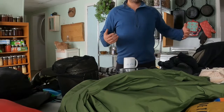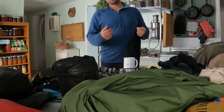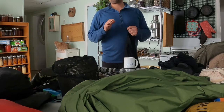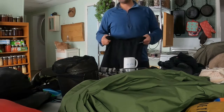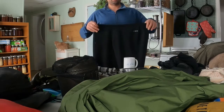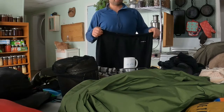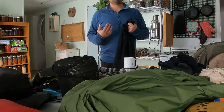Next layer is going to be an insulating layer. Now, if I was in a really active environment, or I'm going to do something really active, I might forego this next layer. But it's very cold outside, and I'm in moderate activity, as I'm not going to be snowshoeing very far. So in that case, I'm going to use the next layer of fleece, and fleece is designed to breathe. So if I was to put on fleece just as a jacket or the pants, I'm going to feel the air blowing right through that.